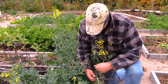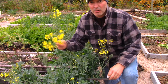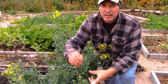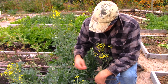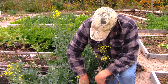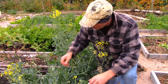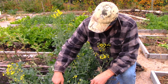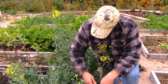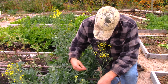I've let some of these go a bit too far. Shouldn't have let that flower, but anyway, this is called Artwork Broccolini, and it puts out all these little tiny florets, right? And every week this summer, I've gotten a good dish. Like I filled a bowl, and there's enough to make a nice broccoli dish to add to a meal. You can eat the leaves, you can eat everything off of this.